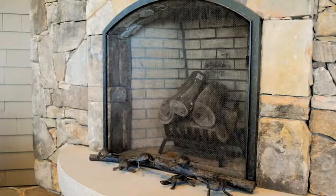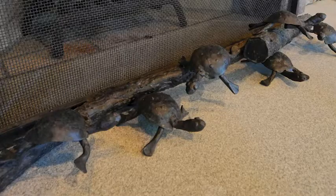The screen itself has no feet, but it has this little detail of these little turtles on a log, and the turtles on the log are actually acting as the feet for the fireplace screen.